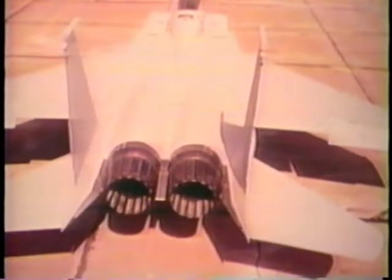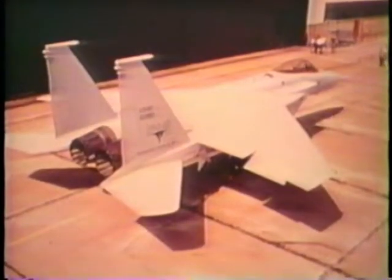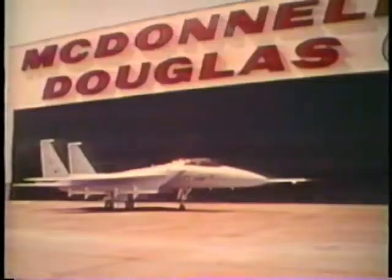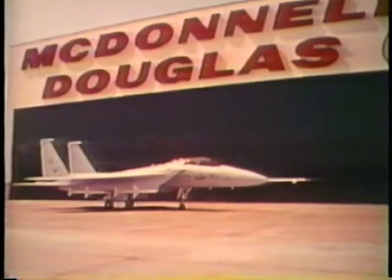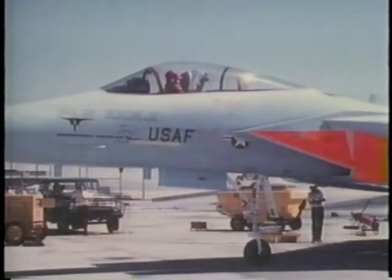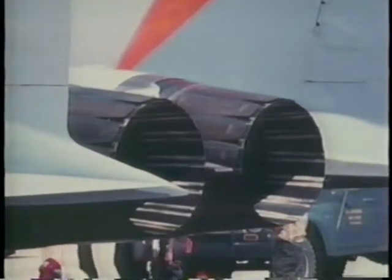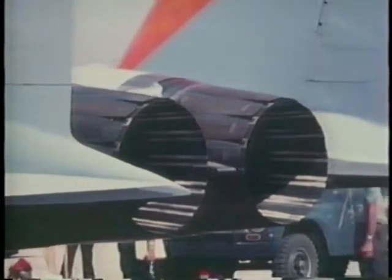Its distinctive twin fins sit each side of the complex jet exhaust and give the aircraft increased stability at high speed, and allow the pilot maximum control of the aircraft if it were to lose an engine in flight. All in all, McDonnell and the Air Force thought the Eagle would be the answer to fighter needs for years to come. But this was yet to be proven, and for the aircraft's first flight, it was shipped to Edwards Air Force Base.